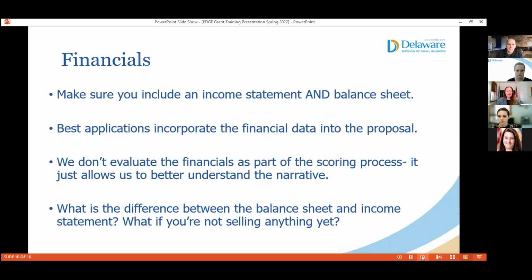Another area where we see a lot of problems historically is in the financial statements. First and foremost, make sure you include an income statement and a balance sheet. For this round, we would be looking for financial statements that were dated as of December 31st of 2022. That is the most recently ended period. Most of our folks file on a calendar year basis. So those year-end financial statements should be reasonably easy to obtain. The best applications that we see take the data from those financial statements and they include them in their proposal and use it as data points to show, here's where we are. Maybe your revenue is $10,000 now, and maybe if you can implement this project, it jumps to $100,000.